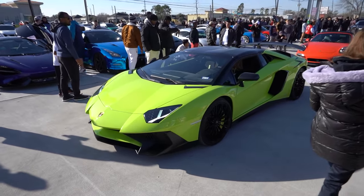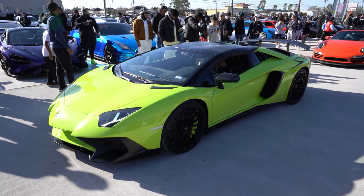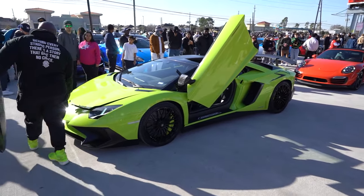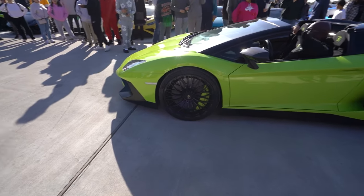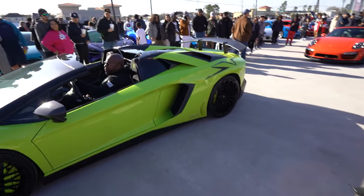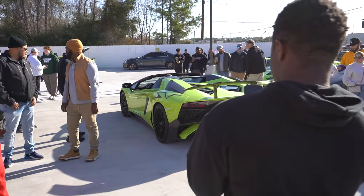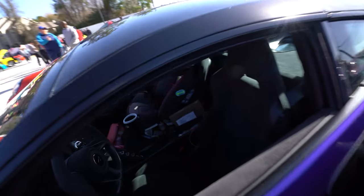Thanks, boss. We got the SV Roadster. I heard this thing from inside, man. My car spotter ears are still going strong. The roof's coming off. Yeah. Right in the middle of cars and coffee. Flex mode, baby. We got the real man, the 765LT with the car seat.